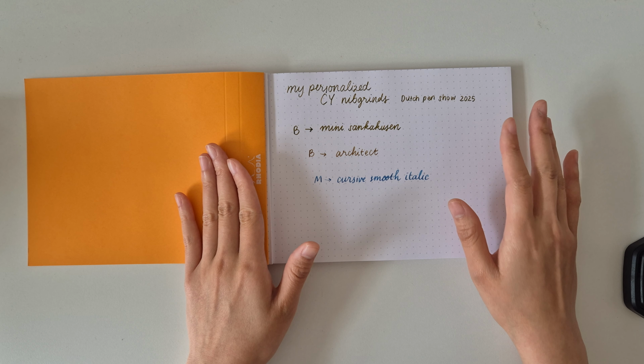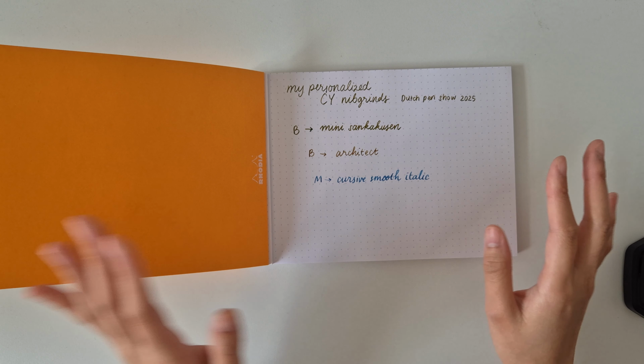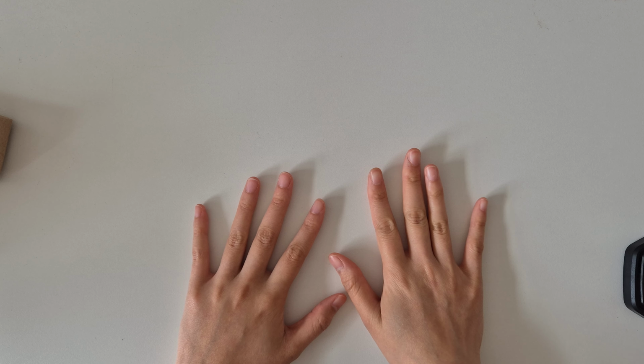I will do a writing sample, showing the inks in it along with the pen that I put the nibs in, on another video, because otherwise I will talk too long in this one. During this Dutch Pen Show, I bought 3 number 6 nib pens.